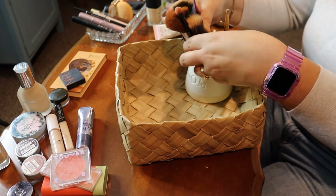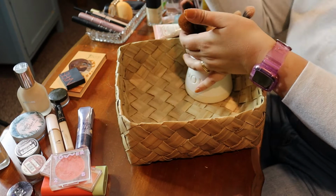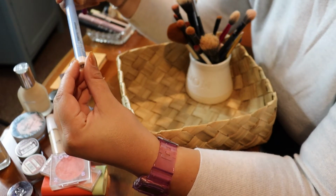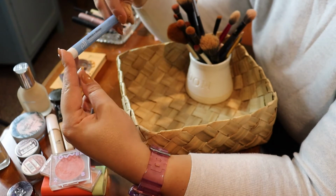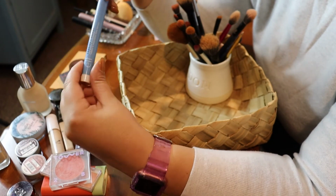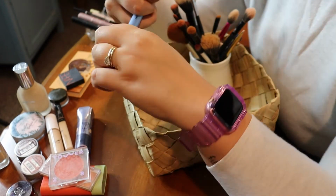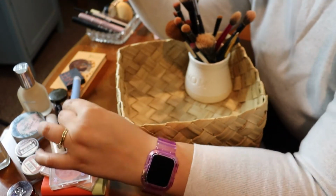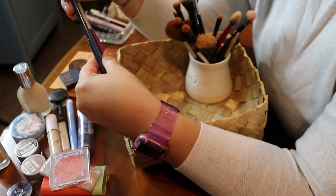Eye products mixed in with my brushes. Brushes will obviously stay. This is the e.l.f. Cookies and Dreams No Budge eyeshadow. I like this for when I'm doing lighter colors, so we're gonna put this back because it's a white. It's in the shade Sweet Cream, but it's a white base. So I'm not doing any light looks this winter probably, so we'll put that back.